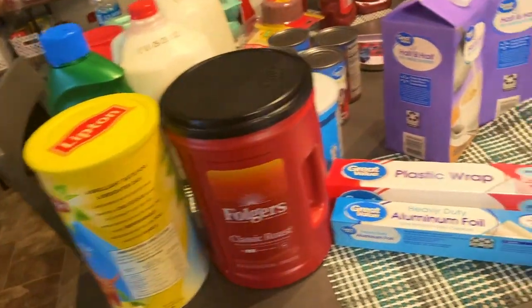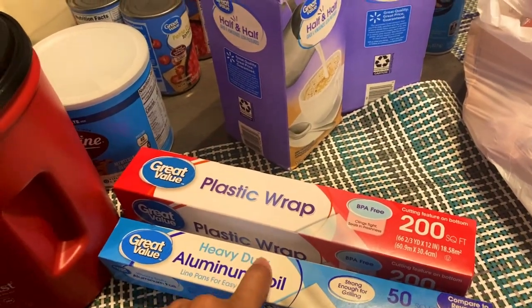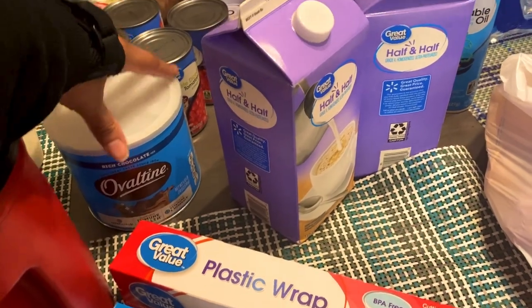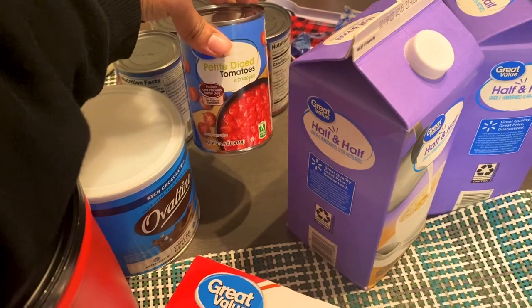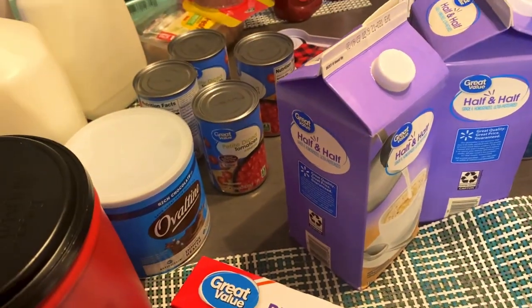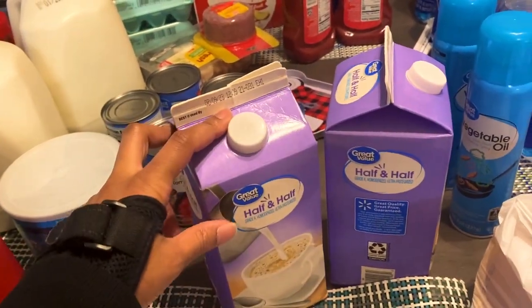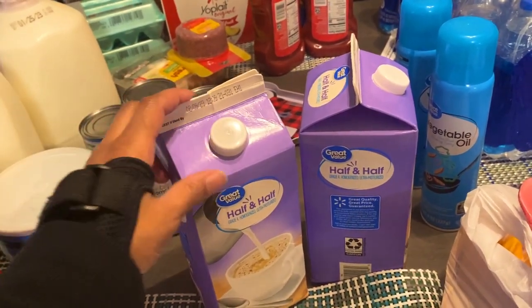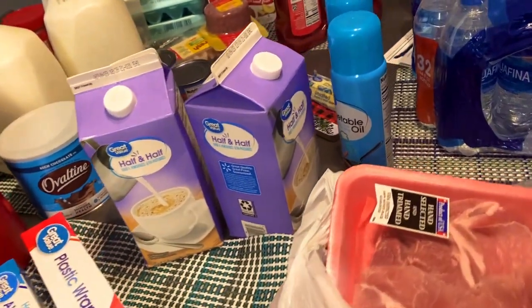But let's keep going. We needed plastic wrap and aluminum foil, so I ended up getting some of this. And now we're so used to Ovaltine, so now we buy Ovaltine all the time. I got 4 cans of diced tomatoes, but they didn't have the regular dice, so they gave me the petite dice, which is not that serious. I do like the bigger chunks, but I can work with that. My husband wanted 2 things of half and half, but I might send this back because it's not open, but it's pulled like this. I don't know if he wants to send it back or not. I'm pretty sure it's no big deal, but we'll see.